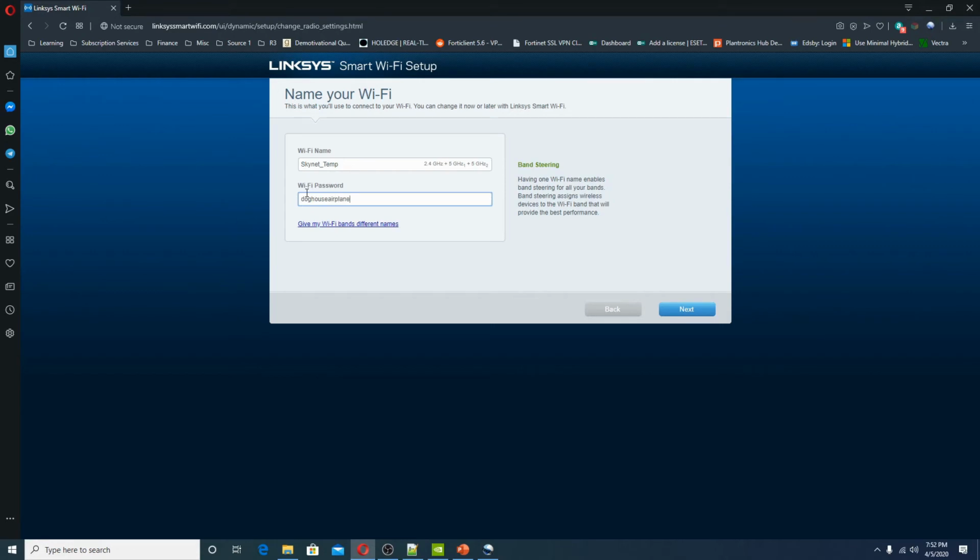doghouse, airplane, water ski. Right? And that actually gives us quite a few characters, which makes it harder for a machine to guess that password. And it's actually very easy to remember. Instead of having to remember which letter is capitalized, which letter is lowercase, where the exclamation point goes, now you just need to remember doghouse, airplane, water ski.